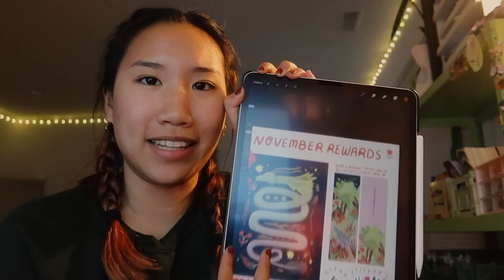We have a nice dragon print and then a bookmark and clear sticker. So yes, I have still been drawing every day, just not for Inktober. So I'm still counting these final days.